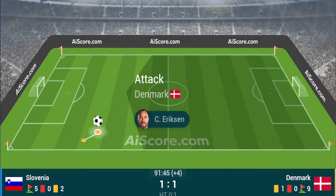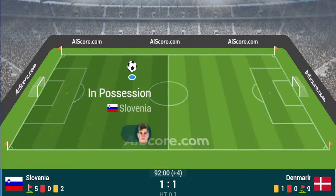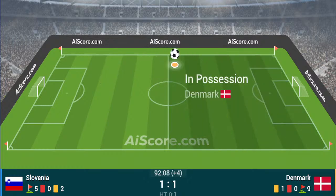I think if he'd gone down, he may have got one there, but it looked like he was having his arm pulled back at one point by one of the Slovenian defenders. It was Bijol that went up for the header. It was Durkasic that was holding on slightly, and he feels like maybe he was holding on too much and it hindered his chances. We've now got a goal kick to be taken by Slovenia.